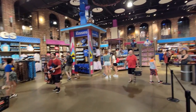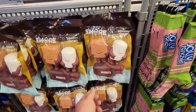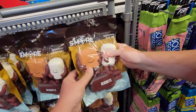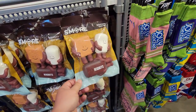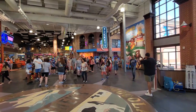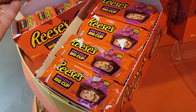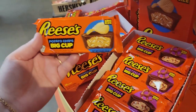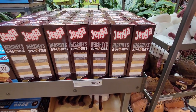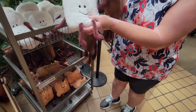It is huge. It's a big gift store. These guys are cute. Look at that. They're squishy like little guys, but it's a s'more. Oh, it's cute. So you got the graham crackers, the marshmallow, and then the chocolate. Reese's peanut butter cups with potato chips in them. They also have Hershey Jenga. Oh, wow, that's cute. Chocolate bar. I guess you have to get all three of them, right? Like, to make the combo.